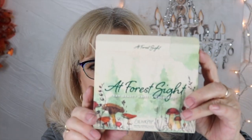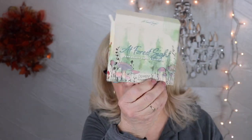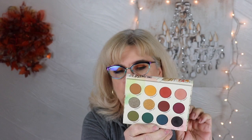This is the outer package. And on the back it has the colors of the shadows. I love what she named this, Forest Sight. It does have trees in the background and mushrooms and the vegetation there in Washington State. Packaging matches the carton. This is made out of cardboard, so the package is all cardboard. And when you open it up, of course, it has a little plastic insert to protect the shadows. And it doesn't have a mirror. I really don't need a mirror. I never use them. Very rare. Here are the colors. They look like very foresty colors, don't they?